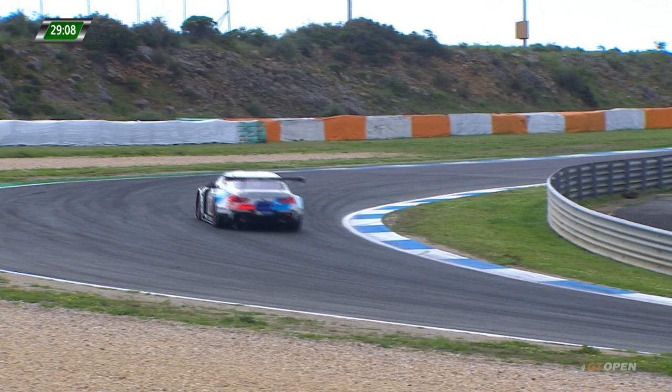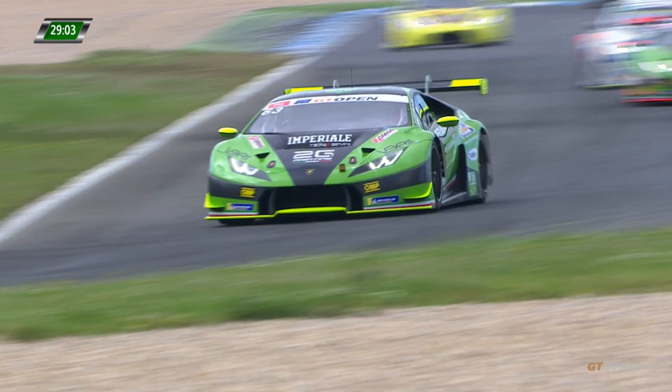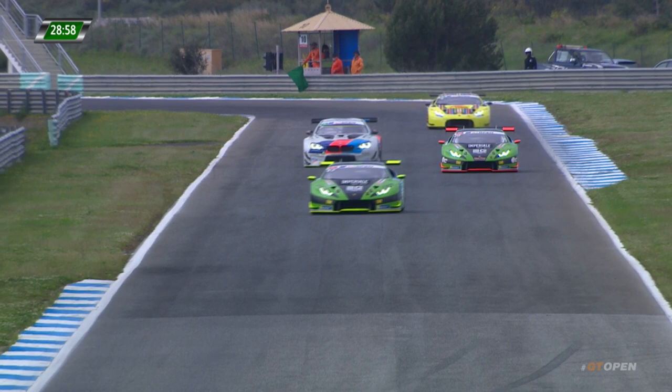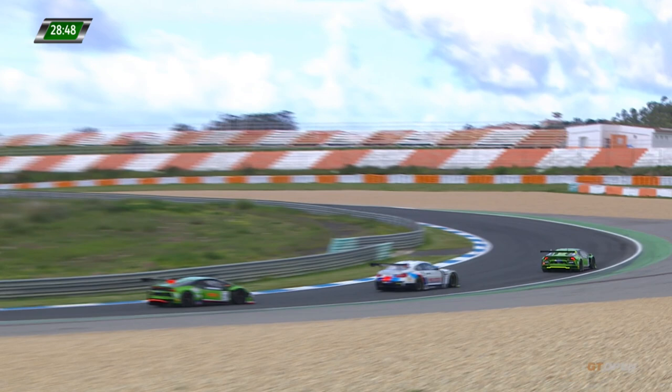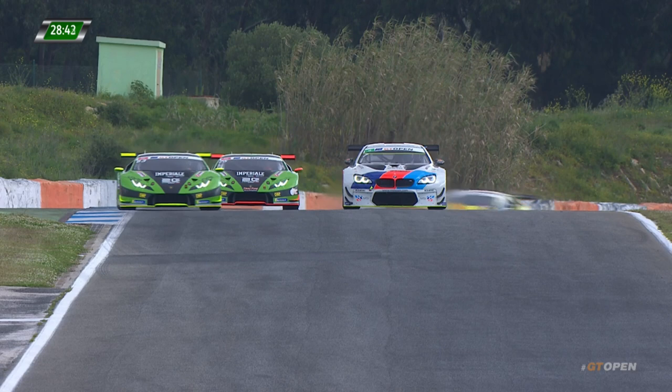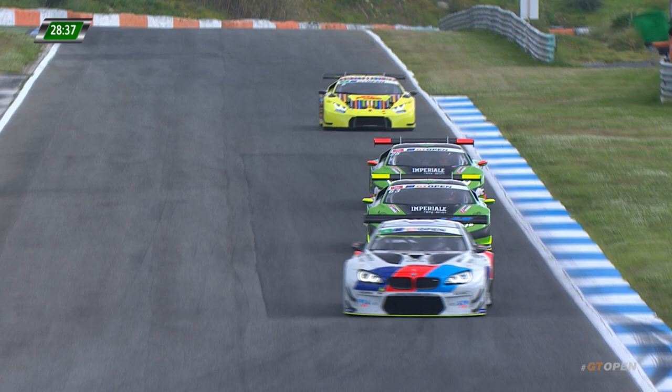Well, the year starting with 30 minutes of qualifying to set the grid for the first of 14 races around seven of Europe's finest circuits. We do have, though, the reigning champion Giovanni Venturini back at the wheel of his Imperiale Racing Lamborghini Huracan. This year, though, partnering the young Dutchman Jeroen Moel, one of several young chargers across the Lamborghini squads this season.